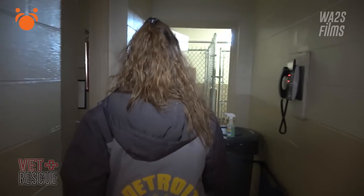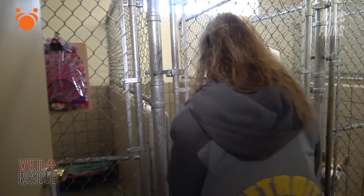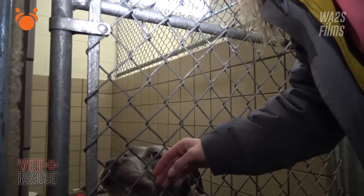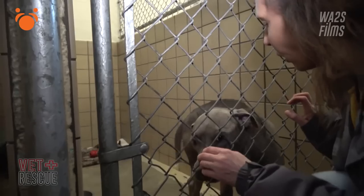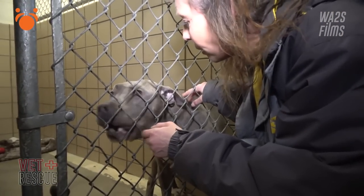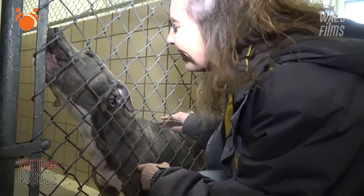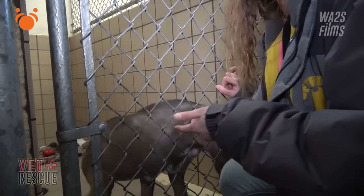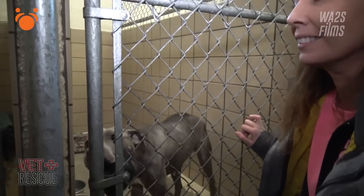We actually are low on dogs right now at the vet's office here. So this is our sweet girl Pepper. Aw, beagle girl. So Pepper was rescued with a prolapsed rectum. And so she's been here.